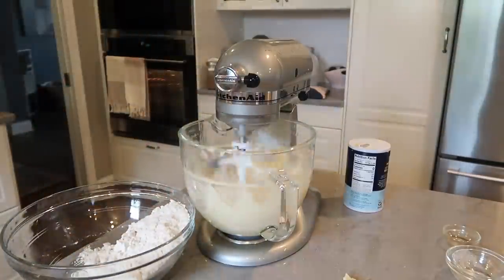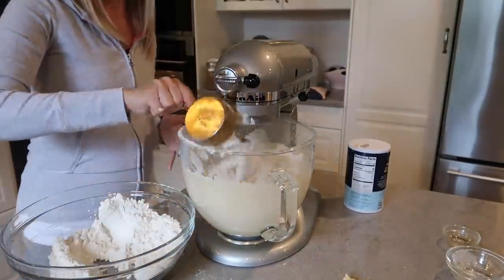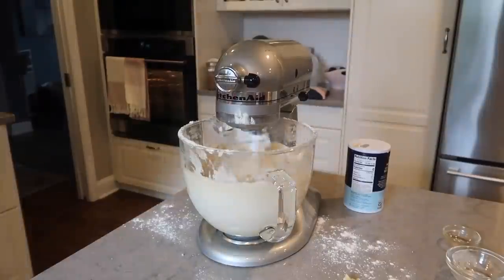Also, you'll notice that I am the messiest baker. No matter how hard I try, every time I use my KitchenAid mixer I wind up getting stuff everywhere, no matter what I do.